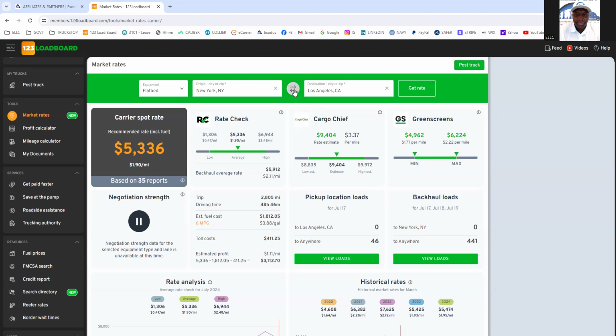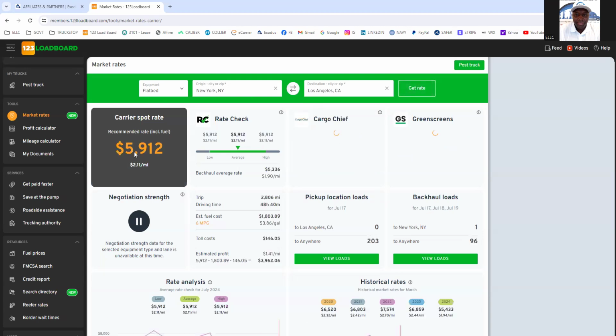Let's switch it from east to west for a flatbed and see what we get. It's going to be lower, right? Although this one's different. Coming out of New York, going for a flatbed to California is higher. So this one's different. So that's the only one that's different so far, right? A flatbed coming from east to west is paying more than from west to east. Right, let's switch that back and do it again. Okay, so that's different.